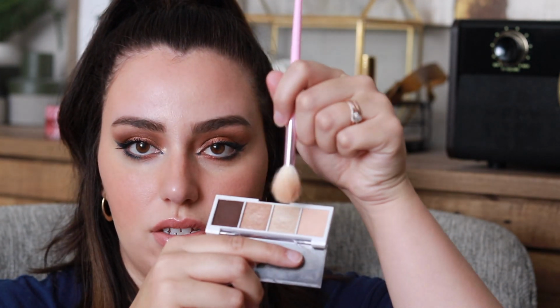So I don't actually have a drugstore highlight, but what you can do is you can use eyeshadow. So I'm going to take a little bit from that Cream and Sugar palette, and I'm going to mix these two guys, the two shimmer shades. I'm going to test it on the back of my hand first. Yeah, that'll be really pretty. So I'm going to just work it onto the top of my cheekbones.